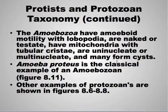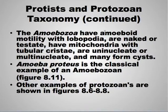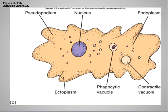The amoebozoans, the amoebas, have amoeboid movement with lobopodia. The actual little feet that they create are different. They're not all the same. You can have lobopodia. A generic term for them is pseudopodium. Those are called false feet. But the actual shape and size of them serves different functions. So when it's a lobopodium, most likely it's being used for movement. So in the amoeba, you'll see a contractile vacuole, endoplasm, ectoplasm, and nucleus.